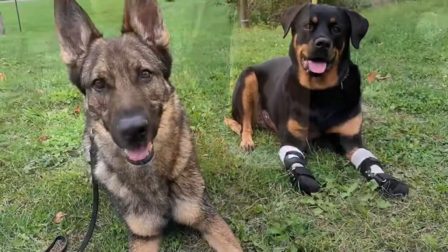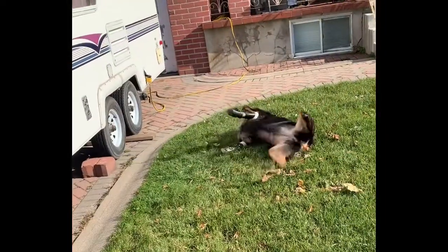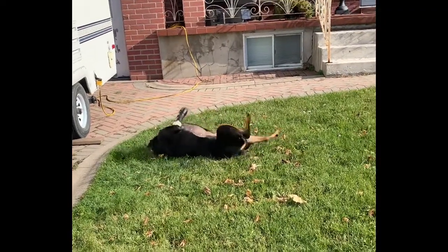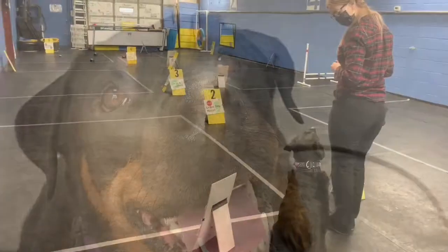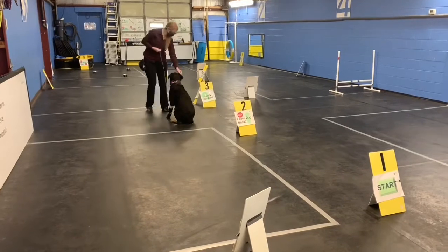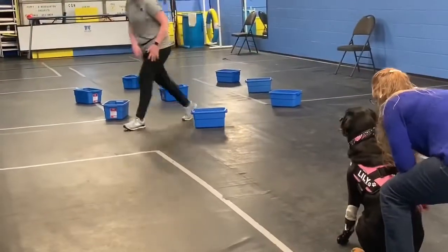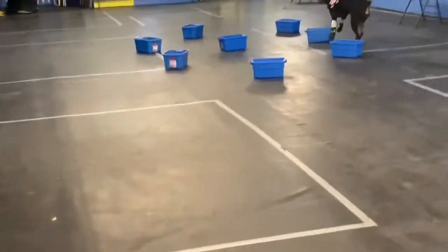Lily was reunited with her high school crush Bob Barker, and it went so well, I thought she might be ready to return to school. Prior to her amputation, training in a formal setting was a big part of our lives. Together we obtained her Canine Good Neighbor and temperament testing certification. We also took part in agility and rally obedience for fun. Even though we had been out of the class setting for over a year, we retested the waters with the Rally O class, and she did phenomenal.